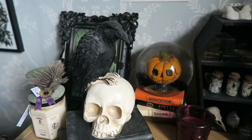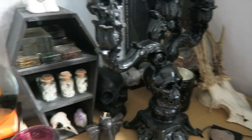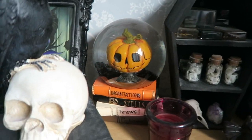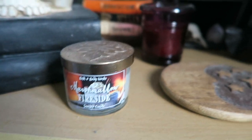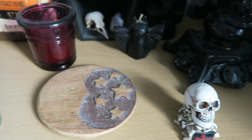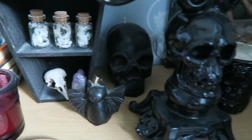Again, more things from TK Maxx. This was from TK Maxx 2 years ago, and this huge raven candle holder was from TK Maxx this year. And also the snow globe was from TK Maxx. I've got this really cute candle from Bath and Body Works, and a moon coaster. Just a few random things dotted around, like a few ornaments and candles.